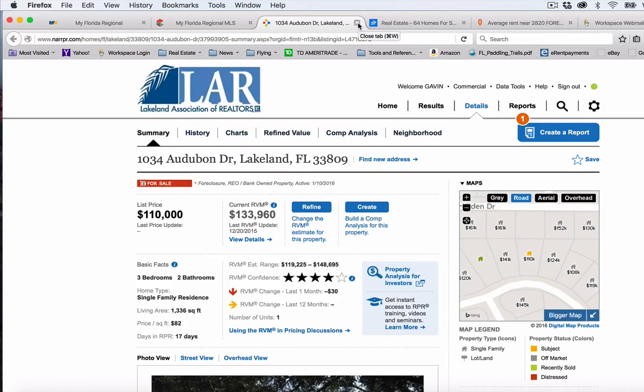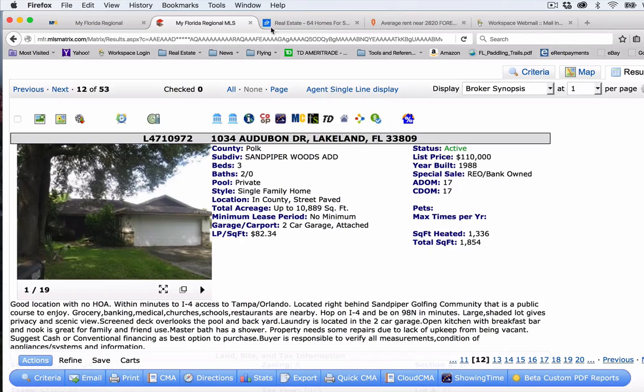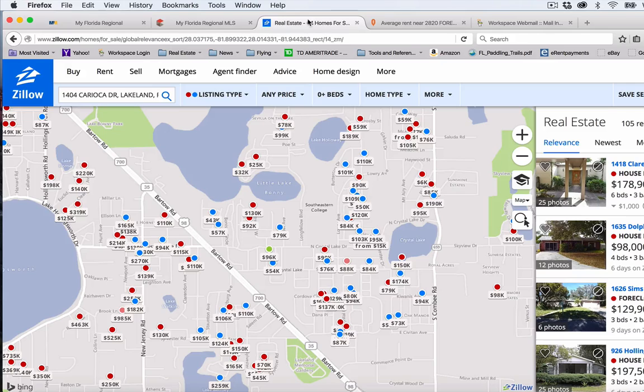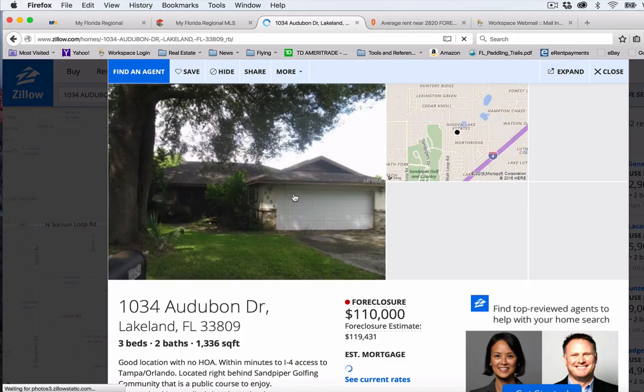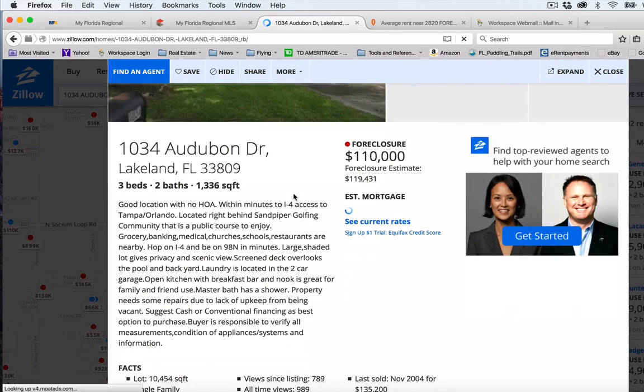So 110 purchase price. Let's say you go in full 110. It's worth 133, 134. You've automatically got your 10% value. Now let's take this. I'm going to take the whole address. This is 1034 Audubon Drive, Lakeland. I'm going to copy it. This is a 3-2 with a pool. I'm going to put this into Zillow. Okay, it's a foreclosure. It says it's worth 120.